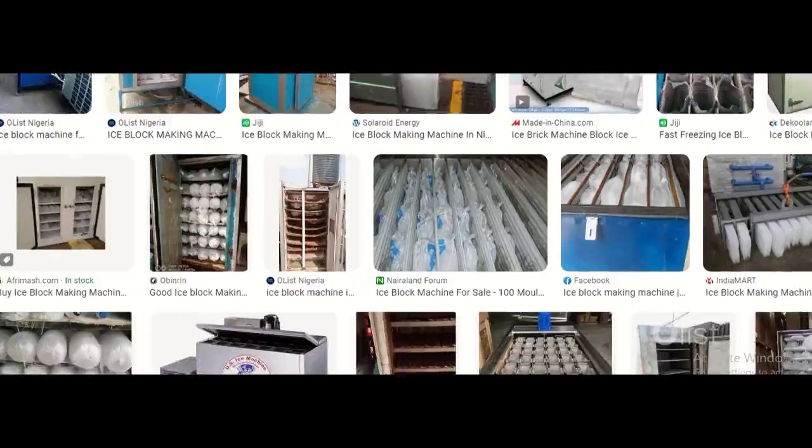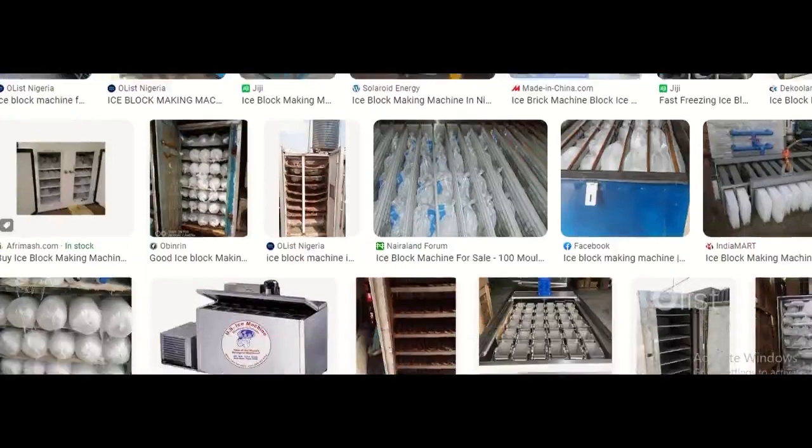I have provided you this information at this time. I'm still going to give you more information on the solar panels itself, the cost, and other things you need to know about the solar panel used for ice block. I'm also bringing up to you, in the next few videos, examples of where solar panels are used for cold room and for ice block machine.